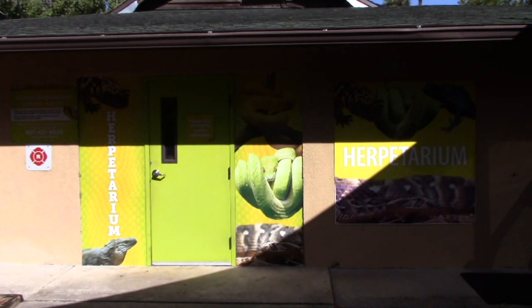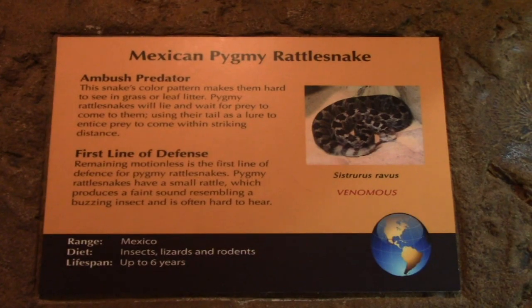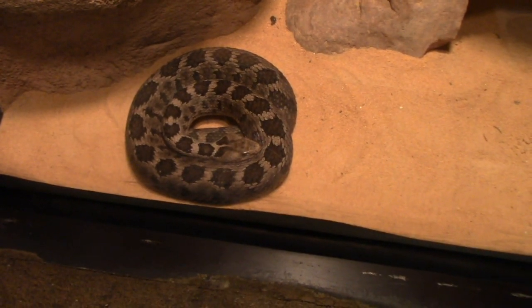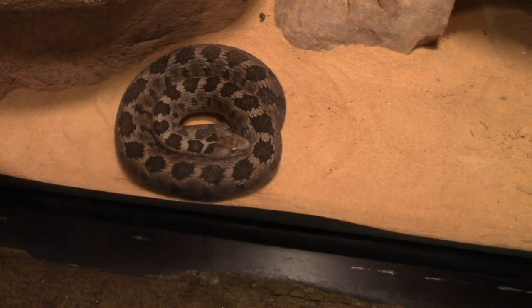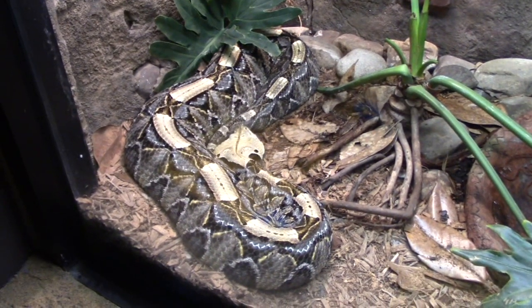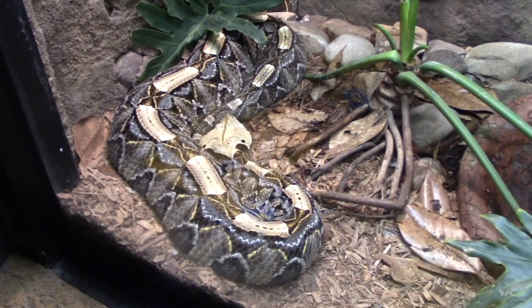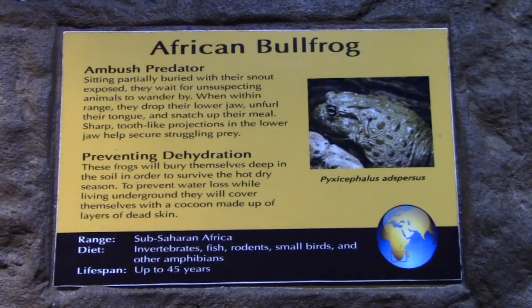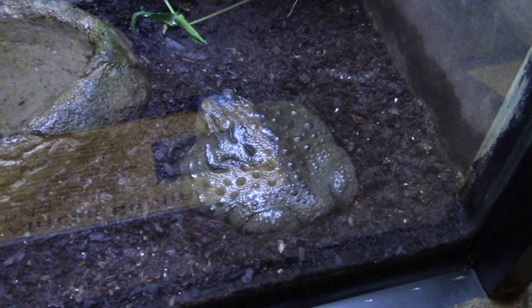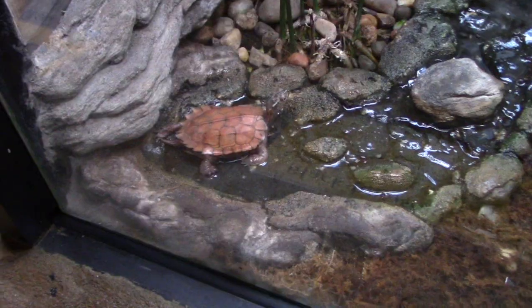Go inside the herpetarium and check out some of the other lizards and snakes, stuff like that. Got a Mexican pygmy rattlesnake. Looking at me. Got a Gaboon viper. It's a good sized snake. Yes, this is a venomous snake. Got an African bullfrog. Boy, that is a big froggy. A black-breasted leaf turtle. Oh my god. That was a cute turtle.